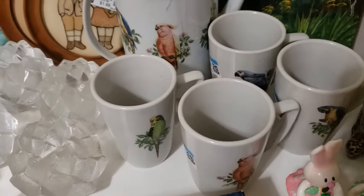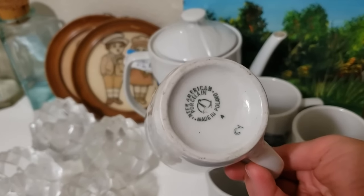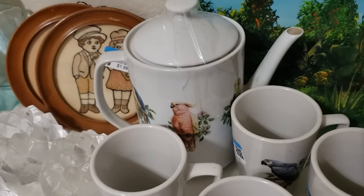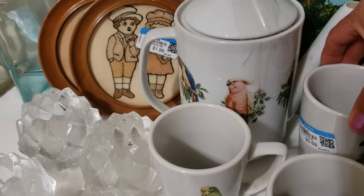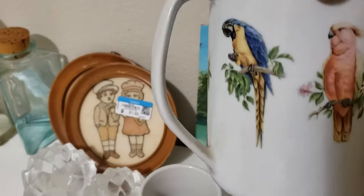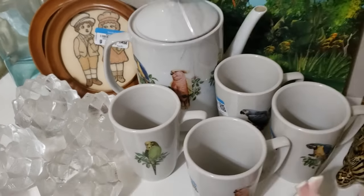I found this set of four vintage mugs with the birds on them. They're inter-American, made in Poland. There's four different birds, and then there's the matching coffee pot repeating each of the birds on it. The mugs were 69 cents a piece. The coffee pot, I believe, was, yes, $5.99. And this set is already spoken for.